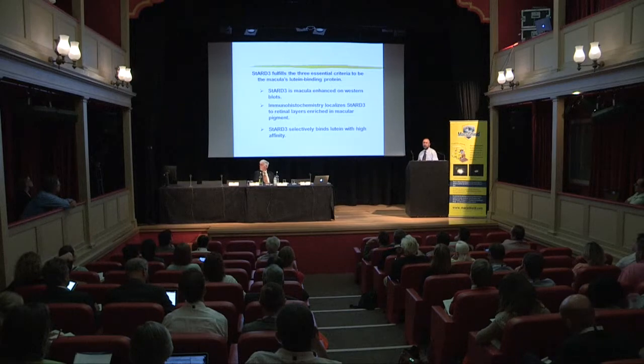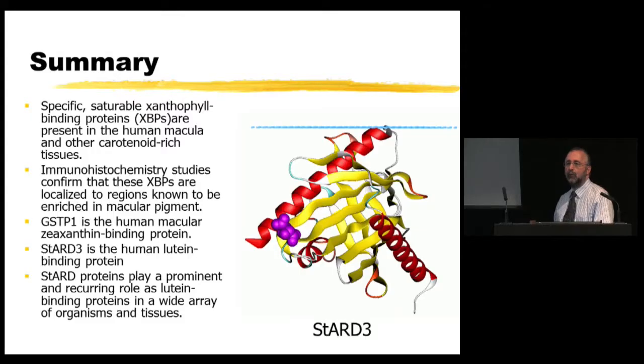So what we know, as was recently published in the last few years, is that STAR-D3 does fulfill the essential criteria to be a binding protein. It's macula enhanced on Western blots, it immunolocalizes to the right area, and it binds lutein with high affinity. Just shown here is what STAR-D3 looks like. And in the next steps, we're really trying to characterize this protein much more carefully. We're obviously collaborating with Julie Maris on looking at its possible roles in AMD and in macular pigment deposition.